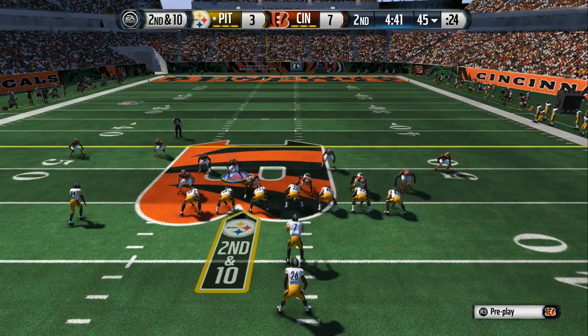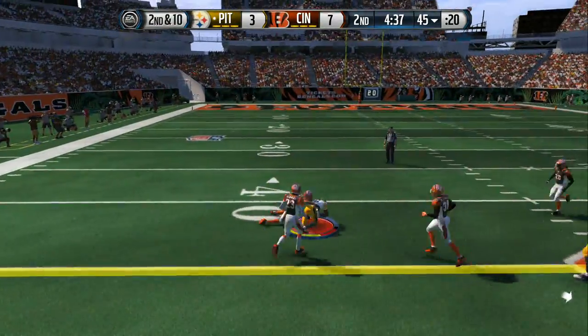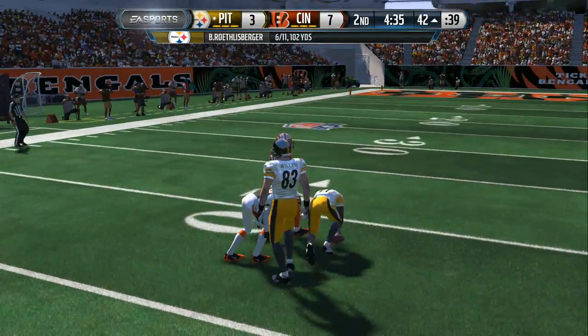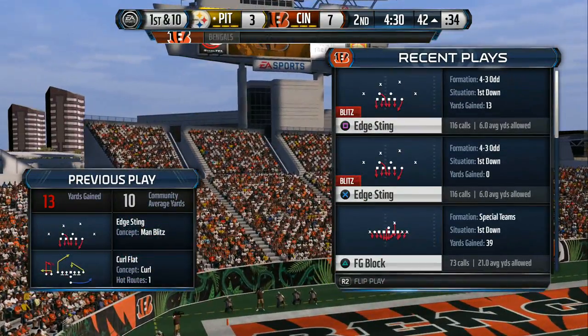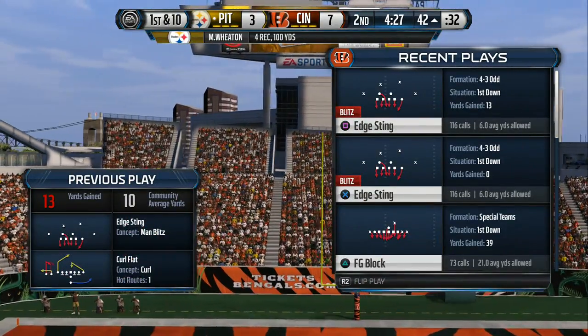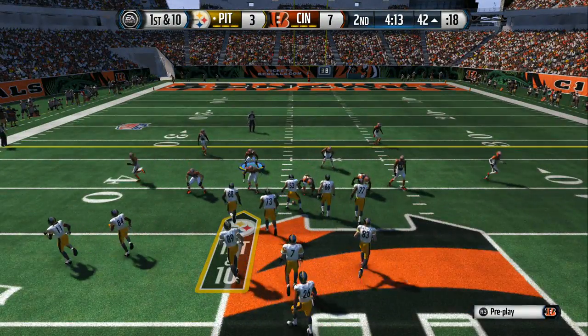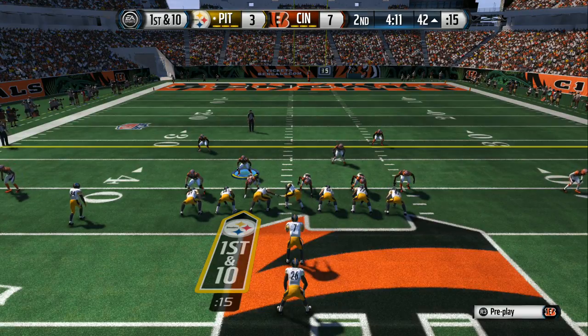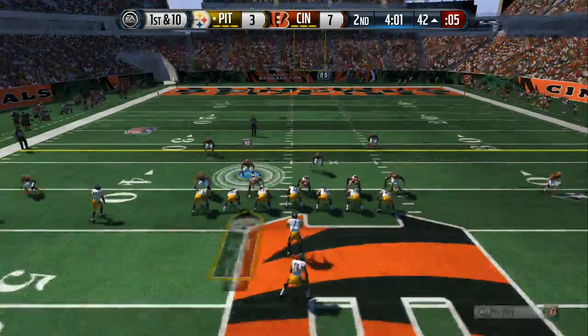Roethlisberger's setting up now in the pistol. The Steelers will take the snap from the 45 and he knows exactly where he needs to go to pick up the first, and he's got it. First down here after the completion. Brown's a receiver in the slot. Now first and 10.